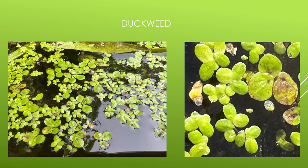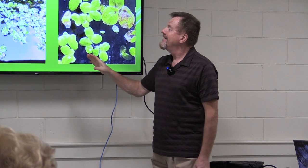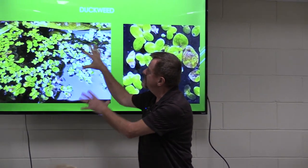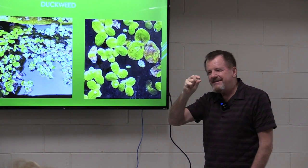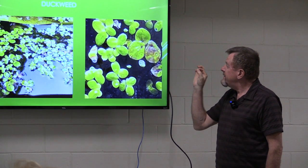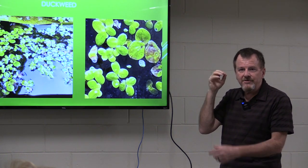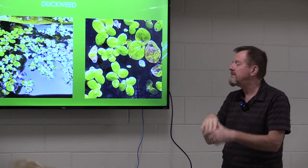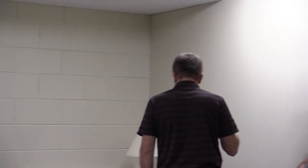So duckweed, this is an interesting one. This plant right here is a blow up. That plant is like that size. So when it's all together, it looks like this, but each little leaf here is teeny, teeny, teeny. And underneath that leaf is just a teeny little root that sticks down. I mean, it's not really a root because it doesn't go into the ground, it just sort of floats. These are just floating plants. They can be a real pain if you're a kayaker or something.